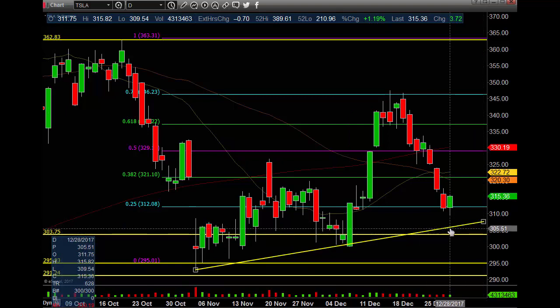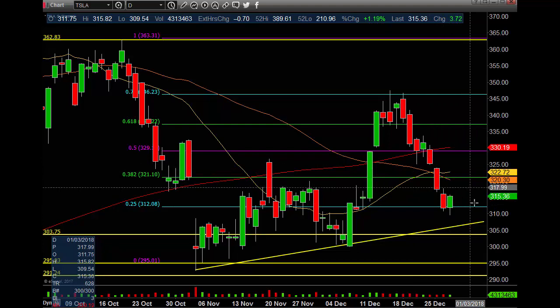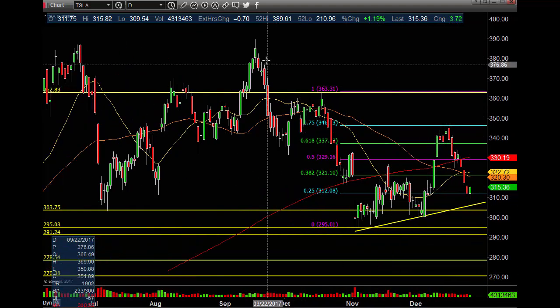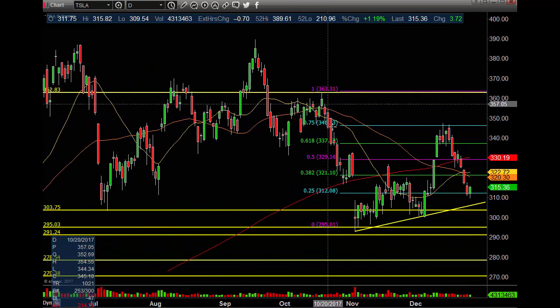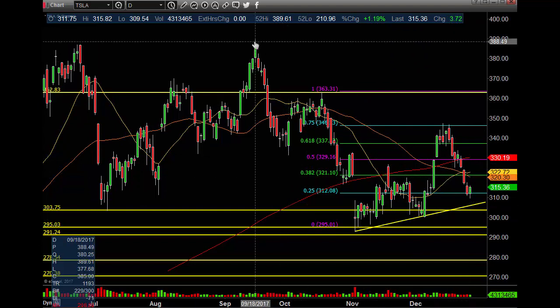So let's see if we consolidate, chop around beneath the moving averages. If we do that and just kind of chop, this one could possibly be setting up for lower prices. And we're still down, nice retrace, down again, nice retrace, down, nice retrace, till we come down again. This thing's making a lower high. Well, this was the high, lower high, lower high.